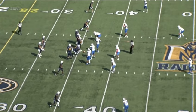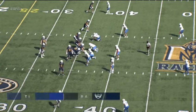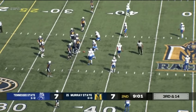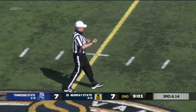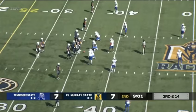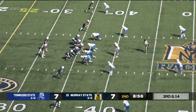With 9:01 left in the first quarter as the Racers find themselves on a 3rd and 14. 1 of 2 on the day, and we have a play whistled dead before it gets underway by the referee. On my signal. So a clock issue. They'll get that worked out. The Racers hoping to convert on third down here, and Tennessee State trying to prevent that.